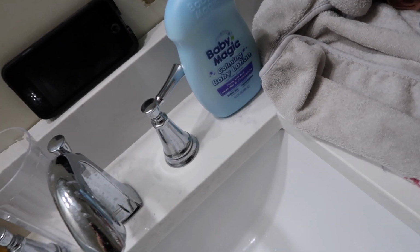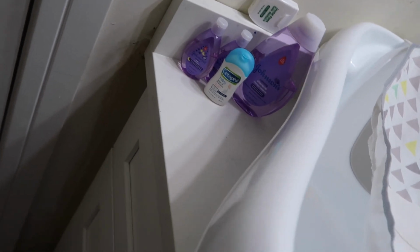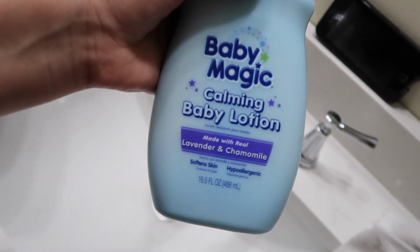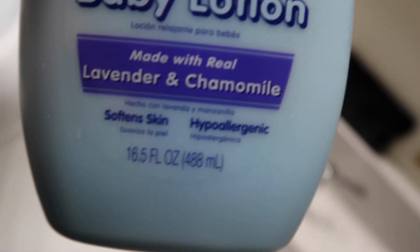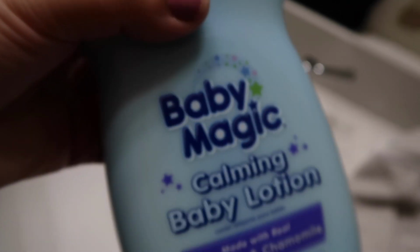Right now it's about to be 9, so I'm going to use my nighttime baby washes. This one I think really helps to put him to sleep, because it has lavender and chamomile in it, and lavender is mainly used to help calm babies, and chamomile also. Both of those mixed together knock him out right after his shower. Rub a bunch of that over his body, and he's good to go.